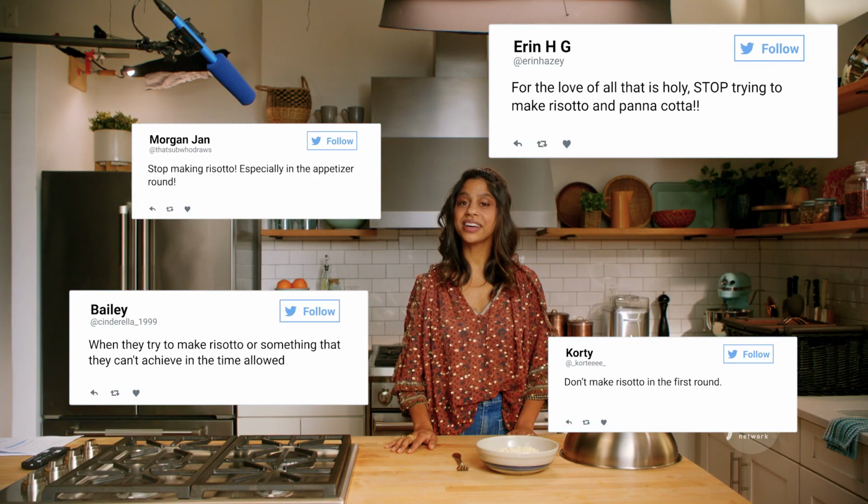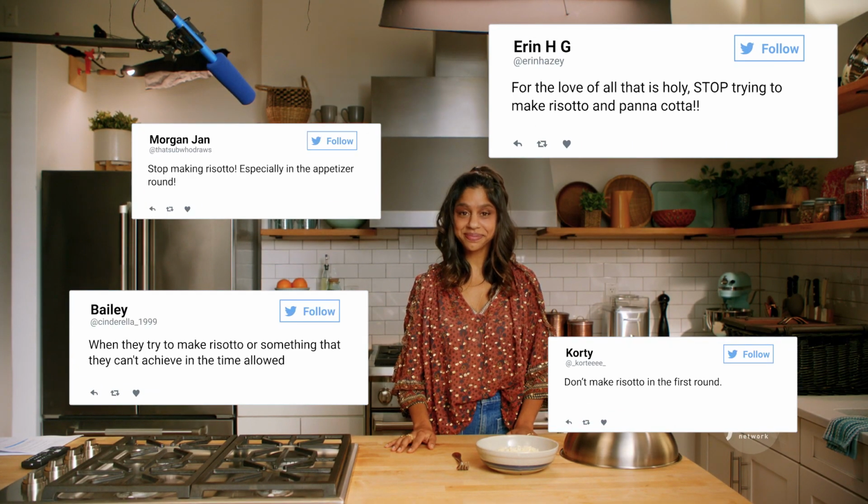Do a lot of Chopped fans get nervous when they hear risotto? Oh, yeah. Oh yeah, so I'm not alone. Fans hate it when a contestant rushes to throw together a risotto. So today, I'm gonna show you a foolproof shortcut risotto that can be made in 30 minutes or less.